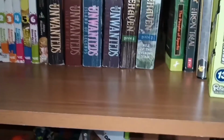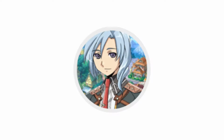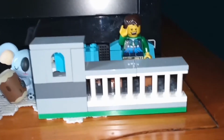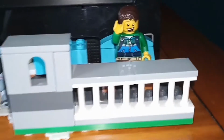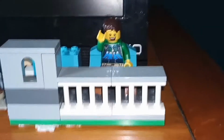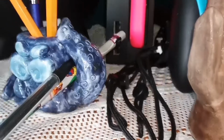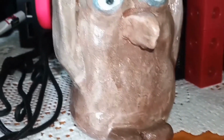Moving on to my dresser over here, which has my name and some little Nintendo toys, and then we have this, which I actually built a while ago, and yeah, it's a little cool Lego thing I built. And over here we have some clay sculptures I made in art class. That one I made in 6th grade, which is supposed to hold pencils. And this one is an owl that I made in 7th grade.